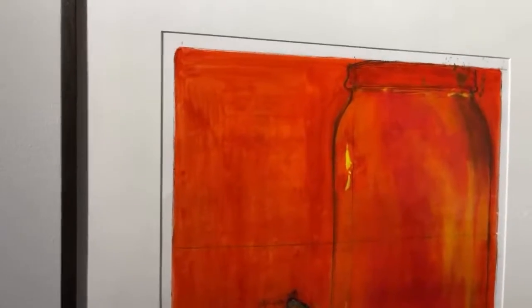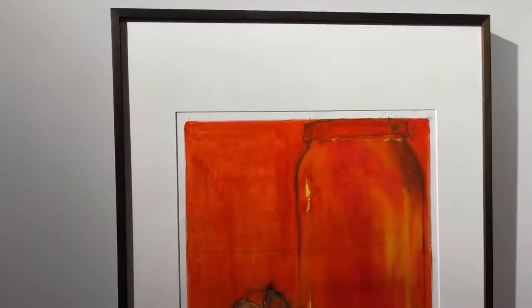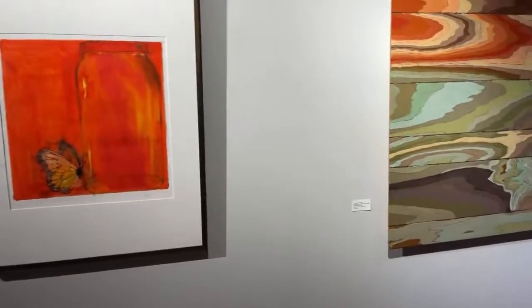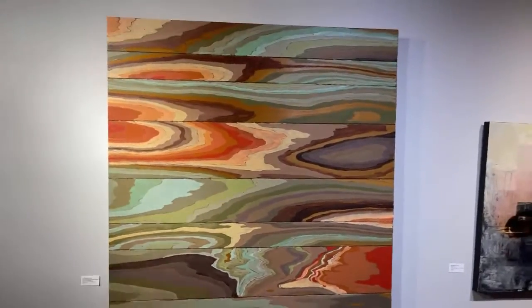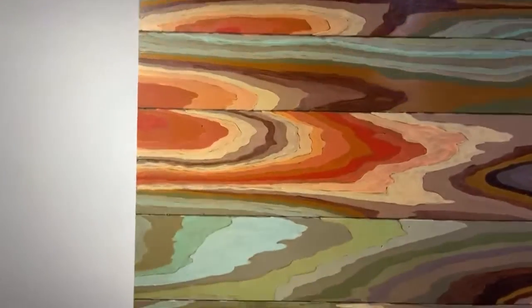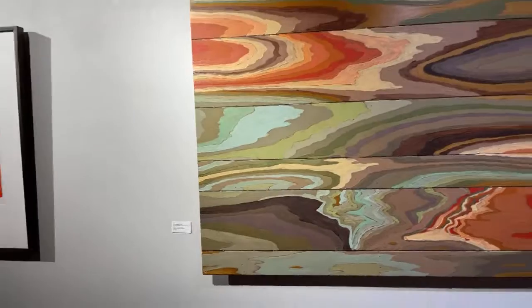So this is Untitled, Gail Moss, oil and charcoal on paper, not for sale. The next piece is a large piece. Sarah Peak Conberry, latex on wood paneling, $1,000. It's a large piece.